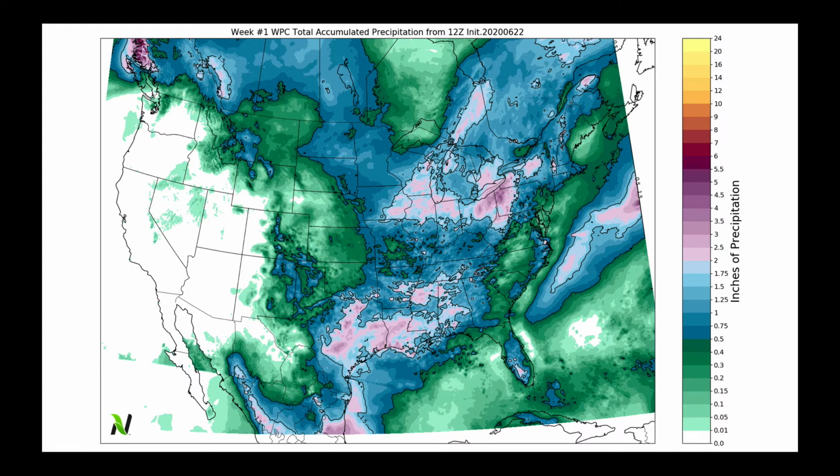Now, to go from there, I want to show you the Weather Prediction Center. So this is the National Weather Service product looking out over the next 7 days. And some of the good news about this is, we do not see the excessive precipitation across North Carolina like we had been seeing.